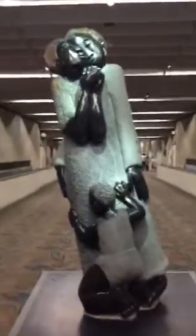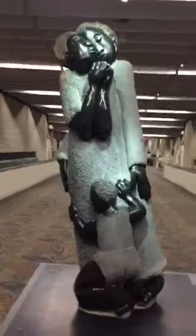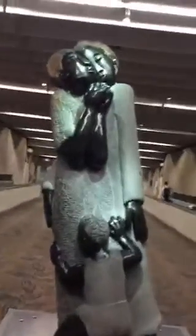This one is called Who Will Raise the Child? So it looks like a mother and a father, and then the child is there with them. Who will raise the child is that one.